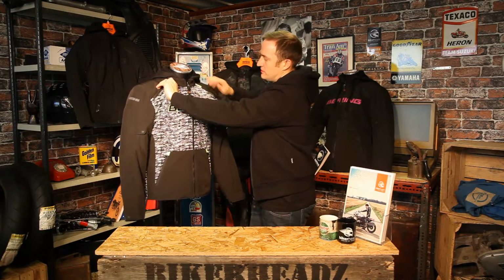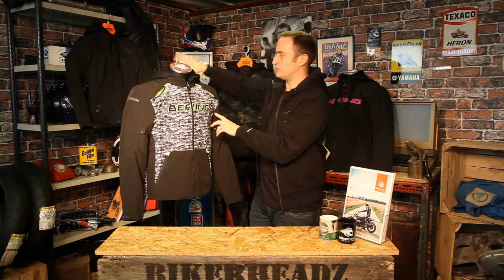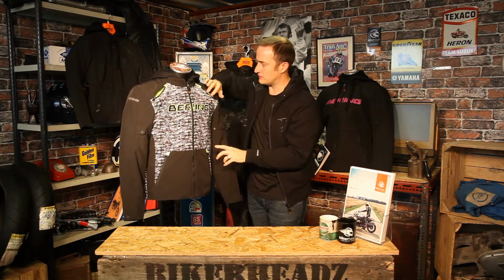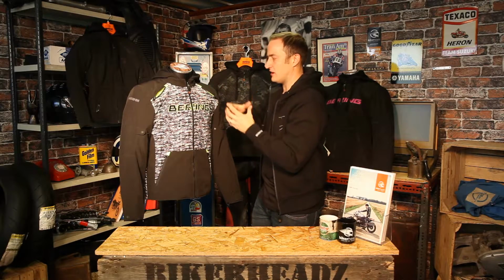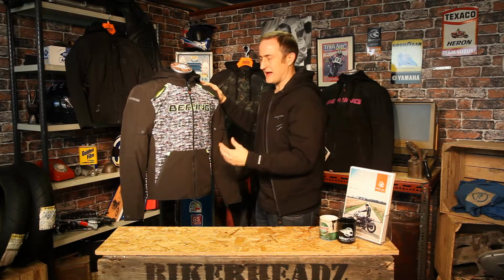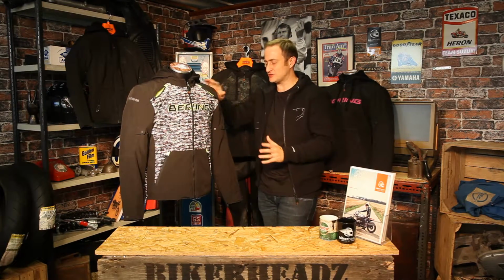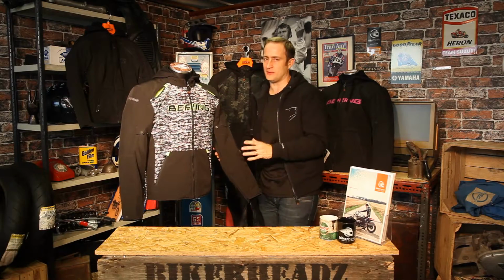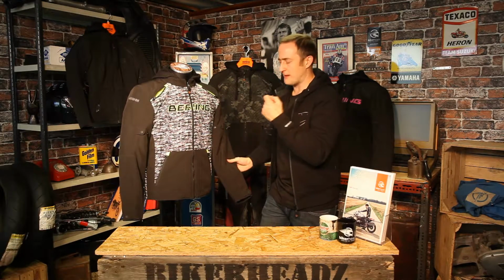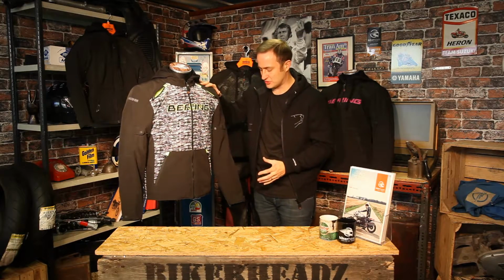You've still got the 2 ventilation points at the top here. You've got contrast on these ones. The black ones will just have a black mesh underneath as well. This one obviously being that safety, that Hi-Vis colorway, you've got that fluoro yellow built in. It's fully waterproof as you'd expect, fully CE approved again as you'd expect from Bering. You've got elbow and shoulder armour, adjustable elbow armour, so you can get in just the right position. Again, the Bering Amiga protectors on this product are going to give you plenty of protection, elbows and shoulders.